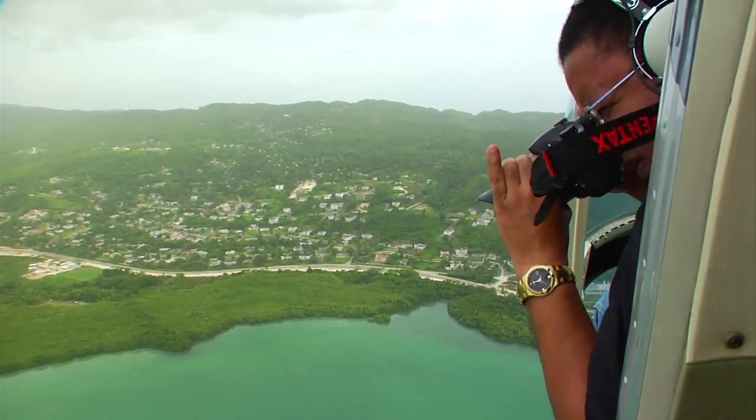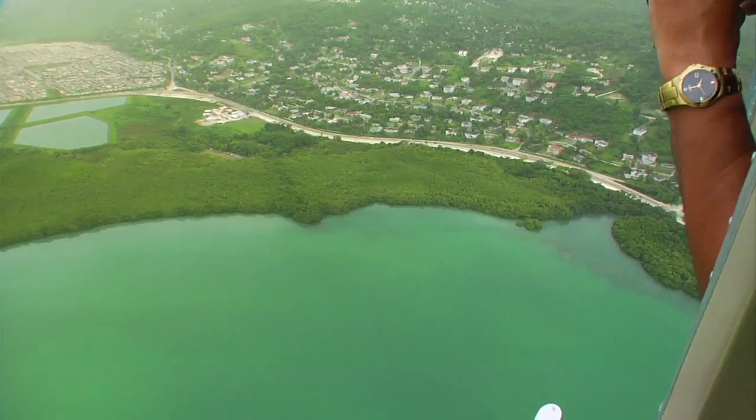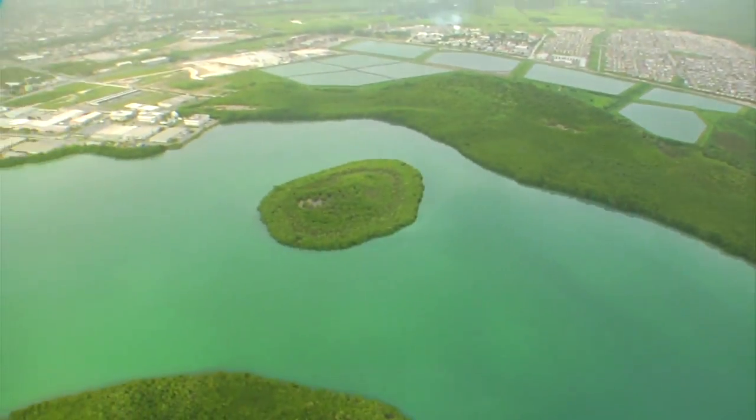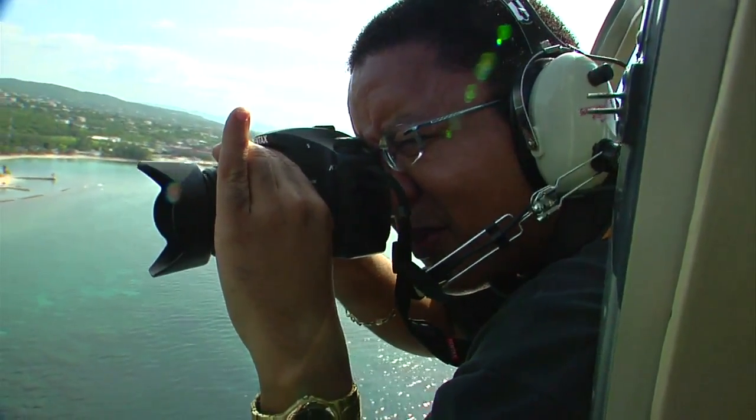The helicopter itself is vibrating, and you obviously being in the helicopter, you have to be steadying your camera against the vibration of the helicopter. So you must have a very, very high shutter speed to still the photo so that the photo comes out sharp and not blurred. The other thing as well is it's very important to shoot at the right time.